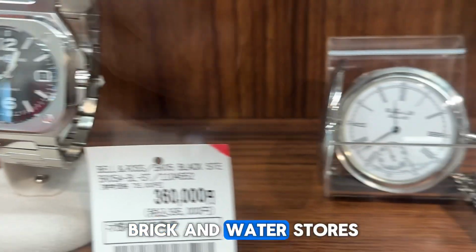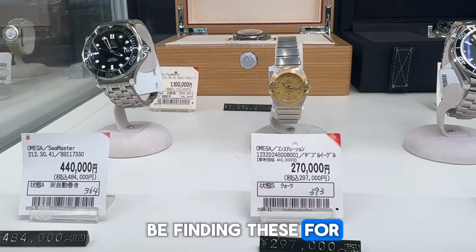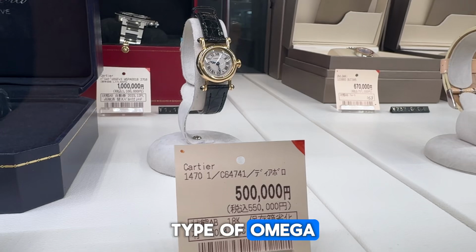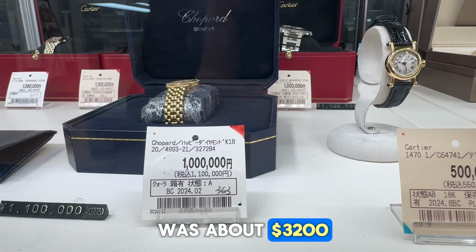Now, since these are brick-and-mortar stores, they have access to eBay, so they know that there's a price they can sell these for online, so you're not going to be finding these for half off what they're worth. But if you were just searching for any type of Omega or open to any type of Cartier, these could be great places to go and look for them. This solid gold Cartier was about $3,200.